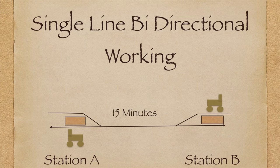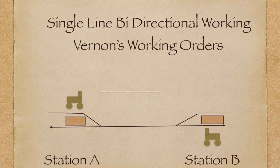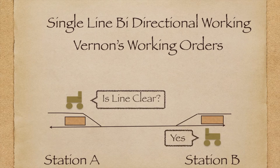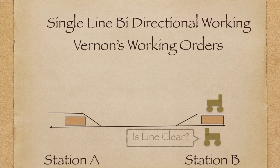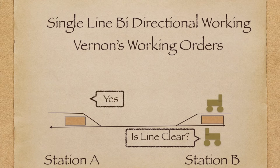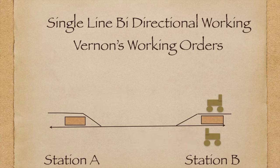This contrasted with Vernon's working orders, which gave discretion to the guard and basically said if there was a doubt that a station master should telegraph ahead asking whether the line was clear. And if that clearance came, the 15 minutes could be disregarded, and basically it was up to the guards to space the trains, provided that they had the written telegraph from the station master assuring them that the line was clear.